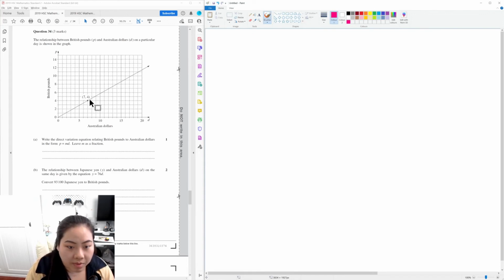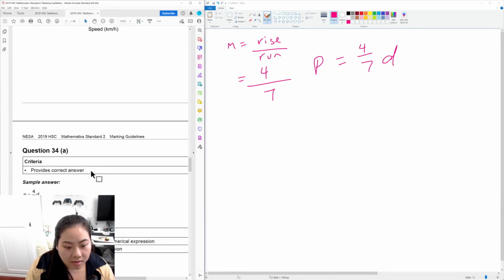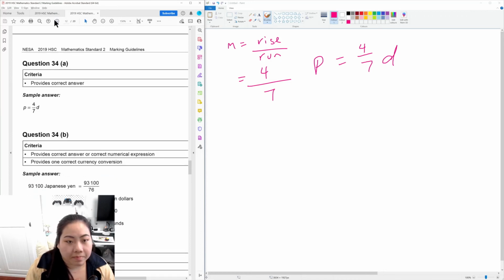We know one of the points is 7,4. So gradient is rise over run. How much rise is that? 4. How much run? 7. I'll leave it as that. So P equals 4/7 D. That's it. 1 mark. Let's see. Yep. Cool.